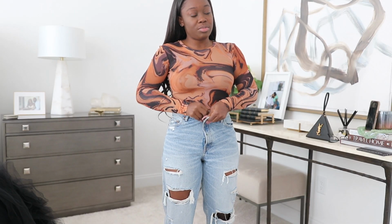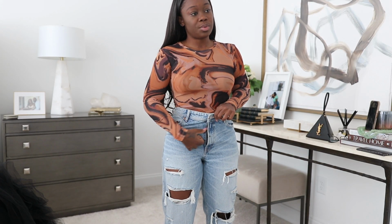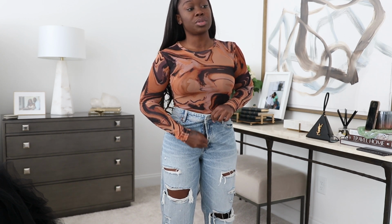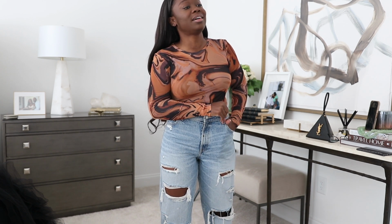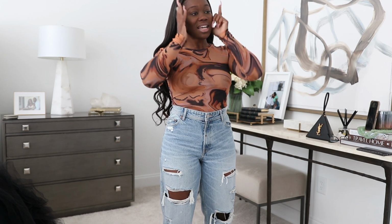I would highly, and I do mean highly, recommend going to a seamstress. So when she's doing the alterations, what I like to do is hold the jean a little bit like this, so that way she can tighten it. That way it's not to the point where it's so tight I can't breathe, because she will snatch your waist. Oh, she will snatch your waist.